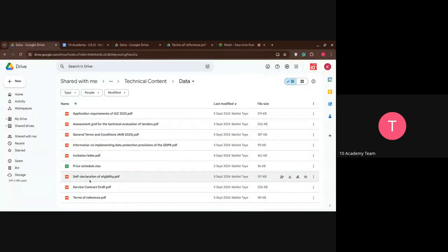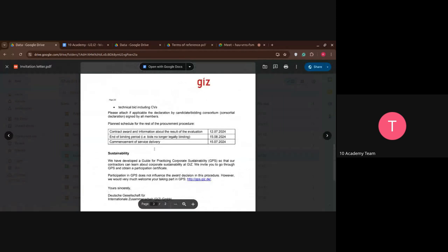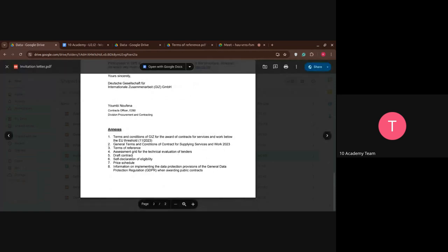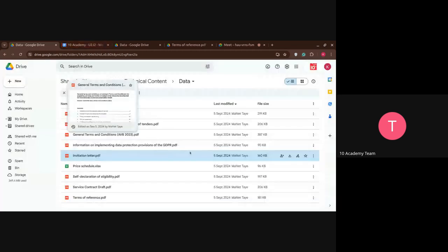You're going to be preparing the bid based on the TOR, and we have actually supplied all of this. So in an international tender, you're going to see a structure that is very much similar to this one. You're going to start with the invitation letter, which is just inviting you to participate in the bid. And at the end of the bid, like when the service is delivered and the contract award information and so on. So here, all of the documents are provided by the GIZ. So you will see something that's similar to this one.